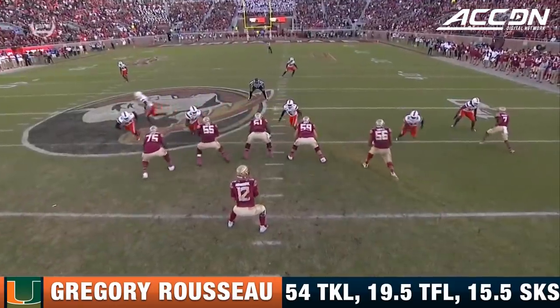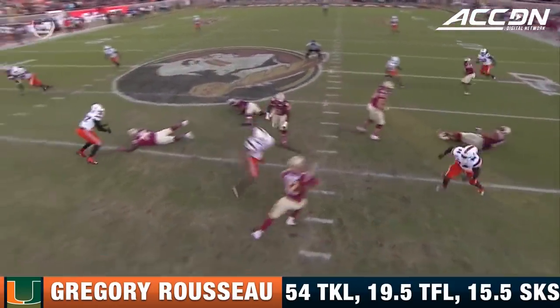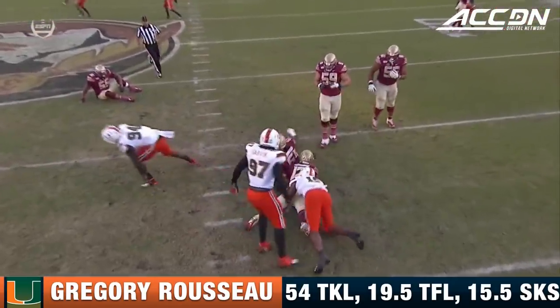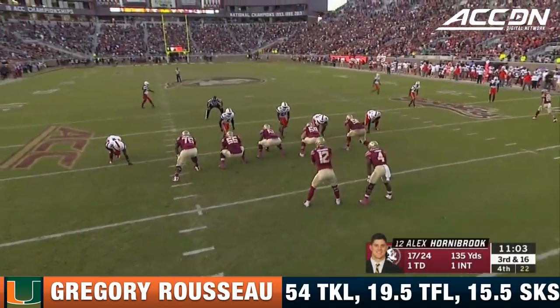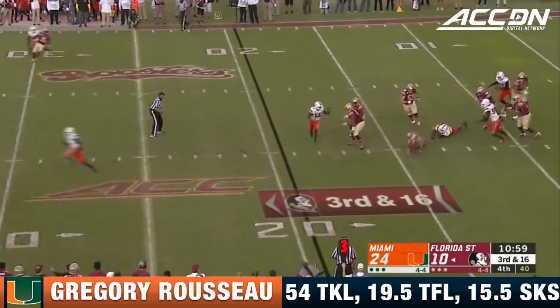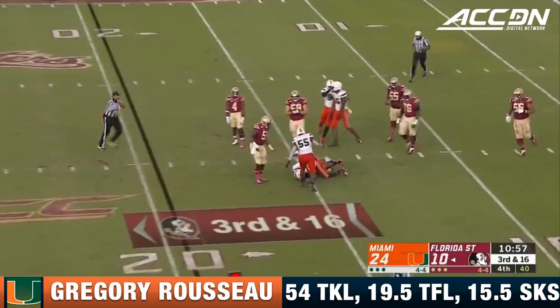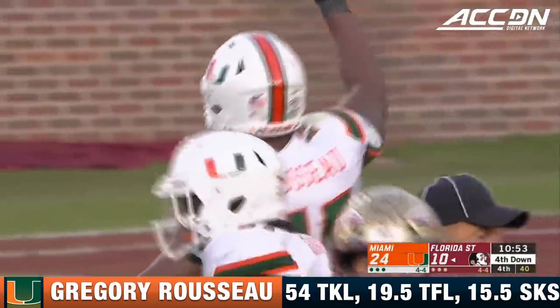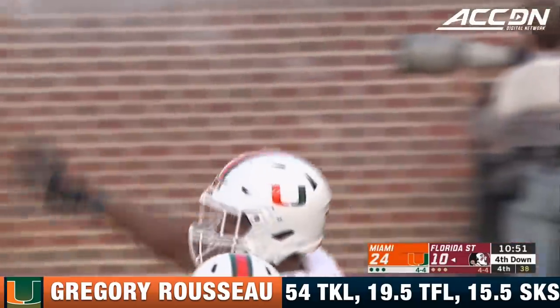They try to cut 55 on the left side. Cut him. Rousseau swipes at him. Never goes down to the ground. And Alex Hornibrook never had a chance. This comes a little bit more to me about some play calling and stopping or staying out of 3rd and 15 plus. Here comes the rush again, and down he goes again. Tripped up by guess who? Greg Rousseau. 4 sacks for Gregory Rousseau.